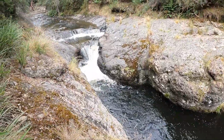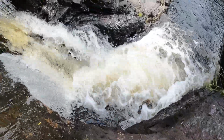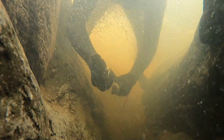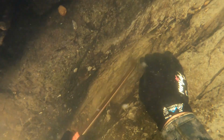Imagine the gold down in there. Let's duck my head down in here and have a look. I decided to try my luck in this deep, beautiful pool behind the waterfall. It quickly became apparent that someone had already been here. I think someone's beaten me to this honey hole.